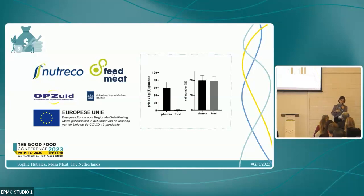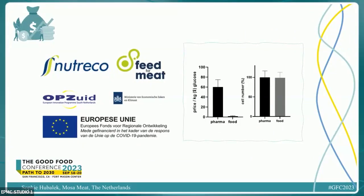Nutreco helps us by providing amino acids, peptides, and hydrolysates to test on our cells. We can see that not only do we have a huge improvement when it comes to price, as on this graph you see the price difference between food-grade and pharma-grade glucose, but we also see really good cell performance when using food-grade compounds.